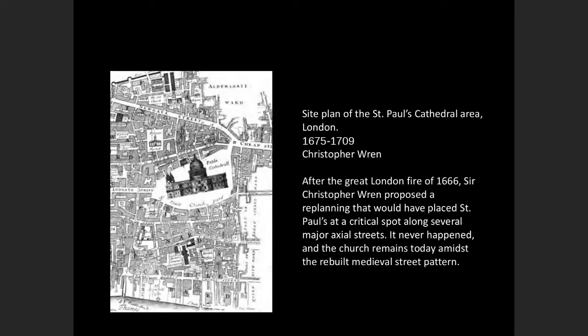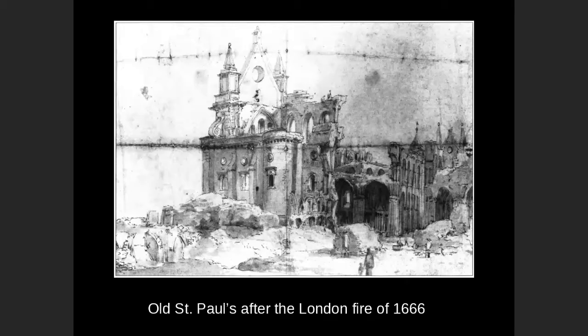And here is kind of a plan view. And here you see all these meandering streets of the medieval city that Wren had wanted to get rid of. But they were able to clear out a large site with a great plaza and build a massive cathedral there. That is the English version of the Baroque. Here's a view of the old Gothic church that had been burned in the fire.